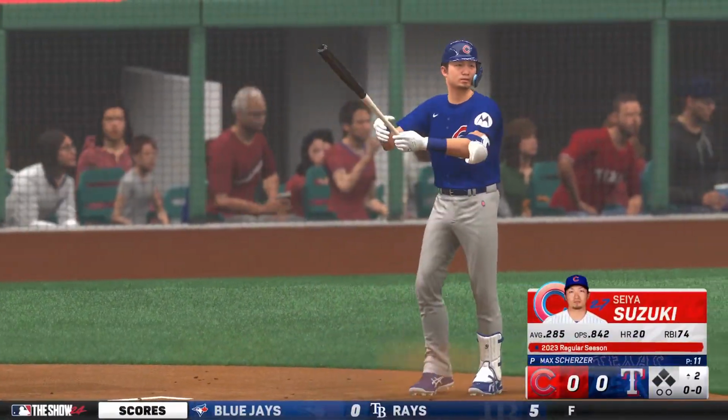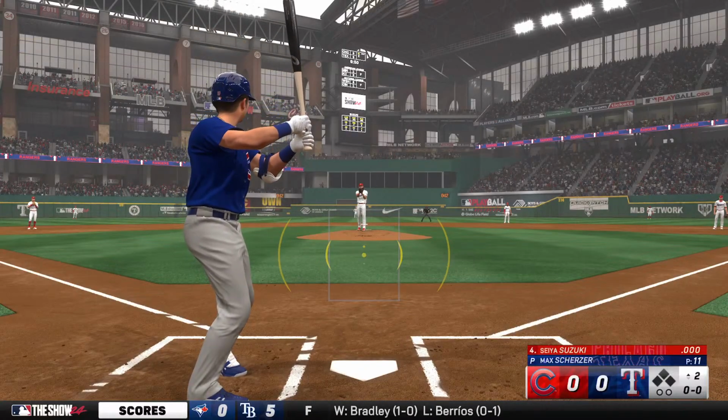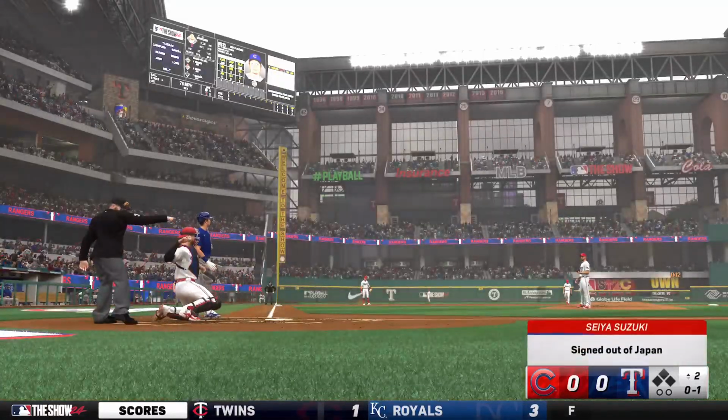Back at Globe Life Field, all set for the start of the inning. And now the DH, Seiya Suzuki. Max Scherzer goes to work. Check swing, he went too far, and it's a strike.